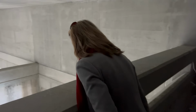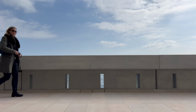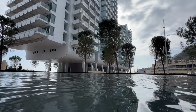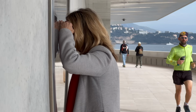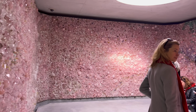Now open the door at the far end of the Blue Grotto, and you'll get a peek at what's happening beneath the very path we've been walking on, the outer shell of the enormous concrete casings that hold this new district together. As we continue along the walkway, the most striking building comes into view, Lorenzo. Designed by architect Renzo Piano's team, it looks like a fragmented ship frozen in time. Before we see more of this stunning place, we spot another porthole. They call it the meditation area. And check it out, a room filled with rose quartz and other precious stones.